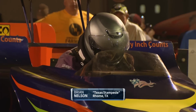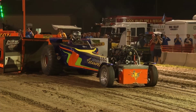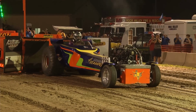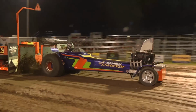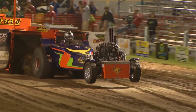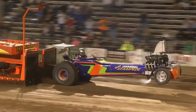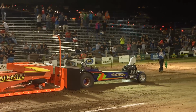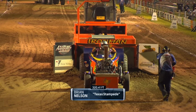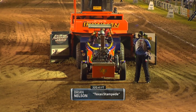That'll bring up Brian Nelson. He's out of Rome, Texas. Texas Stampede. Brian Nelson, now he is the uncle to Mindy Nelson. Now Mindy's sitting up there 4th or 5th, something like that right now. So Uncle's going to shoot at her. He's going to shoot at everybody. He's wanting to take the man from Nebraska down. He's wanting to stampede him. He's making a run at him. He's going to burn it in. Let's see where he goes. 3:20.41. That'll put him into #3.